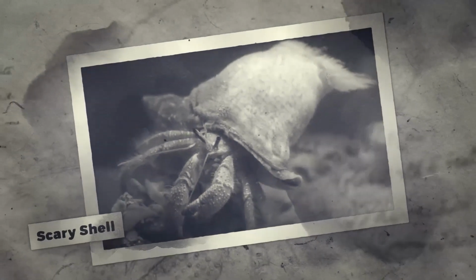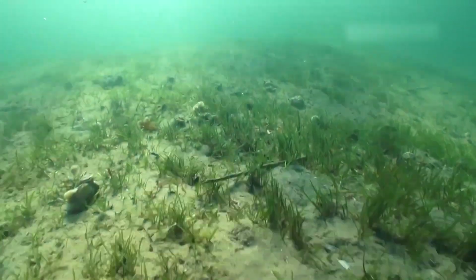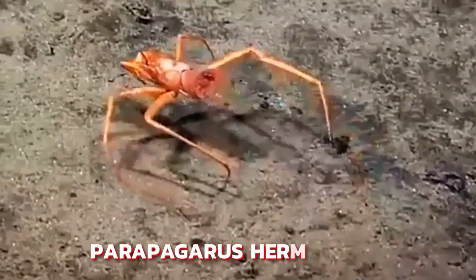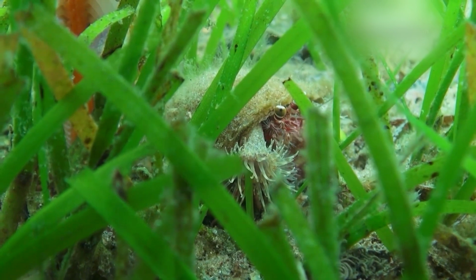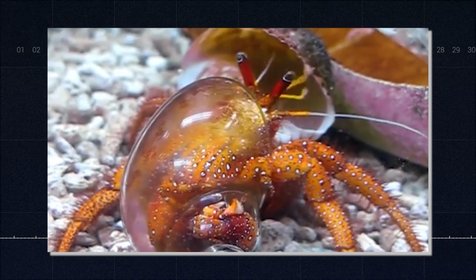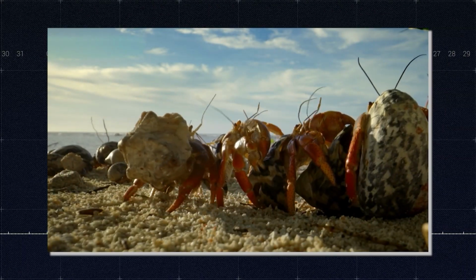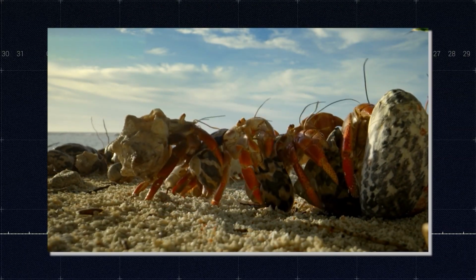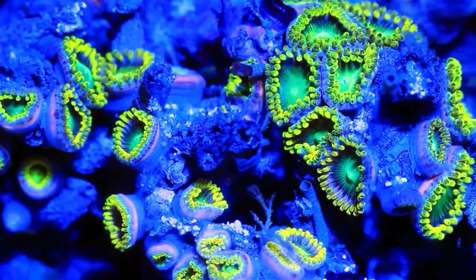Scary shell. Ever wonder what happens when a critter from the deep sea gets really creative with its shell? Meet the Parapagurus hermit crab, a little crustacean that's out here thinking outside the shell. Unlike most crabs who just snatch up empty snail shells, this one's got a whole different vibe. Instead of playing it safe with a typical seashell, it finds an unexpected partner, a zoanthid, which looks like some kind of alien goo.